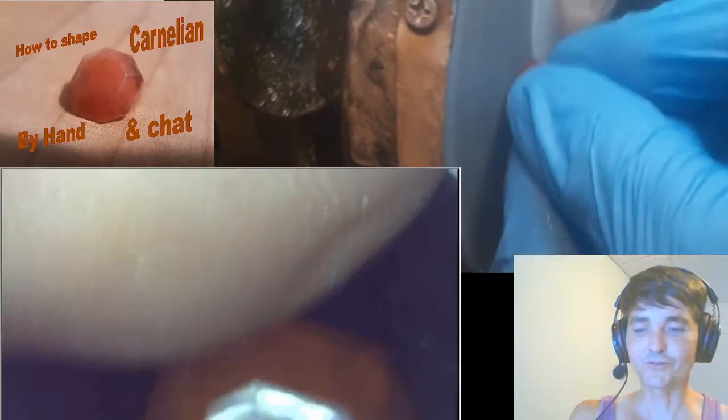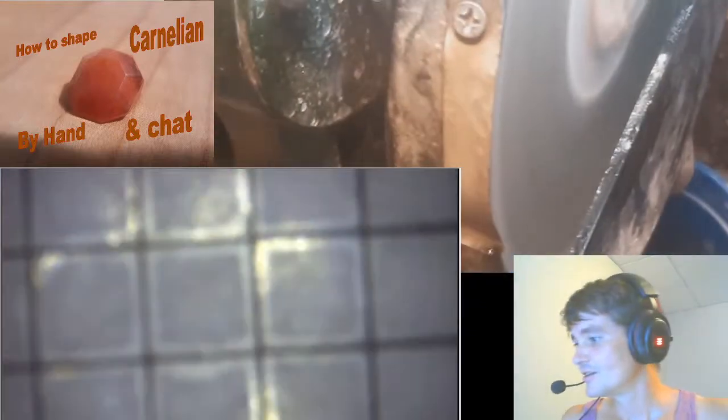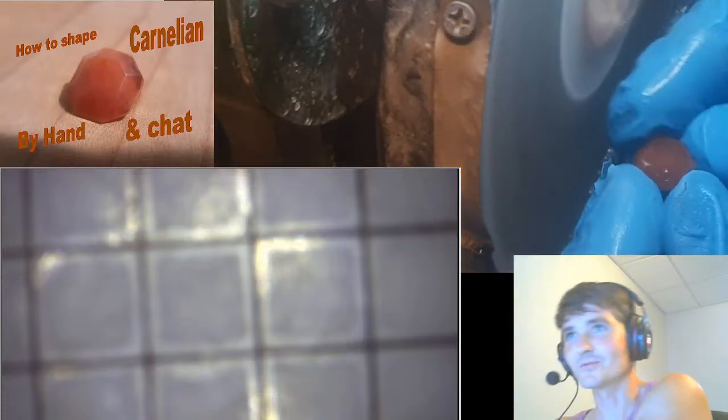Before we wrap up the microscope portion of the program, I'm gonna show you some chrome diopside, because I was gonna show that under the microscope.